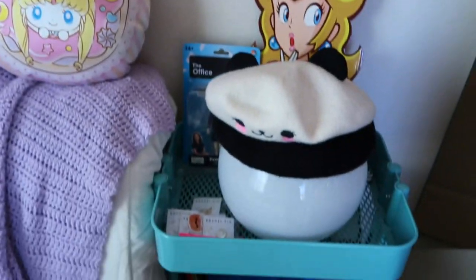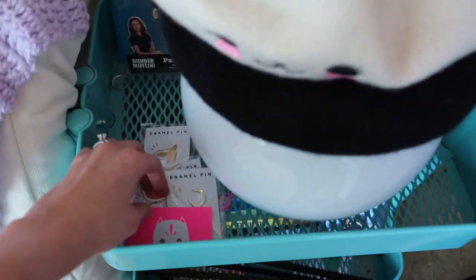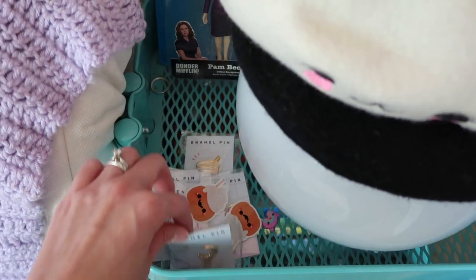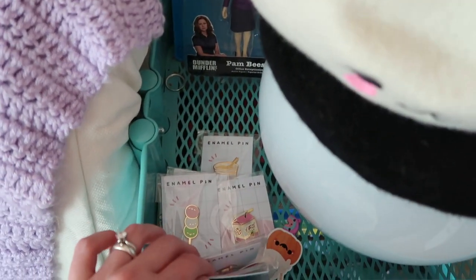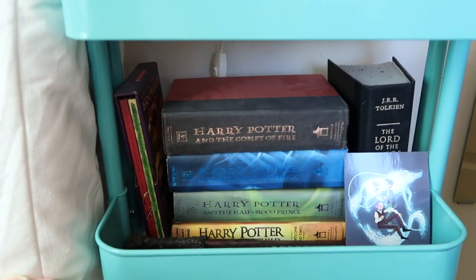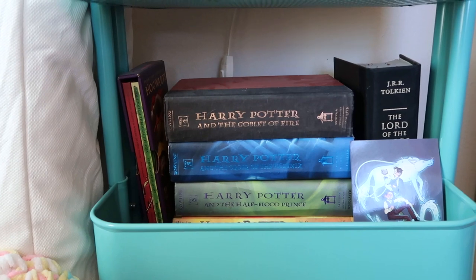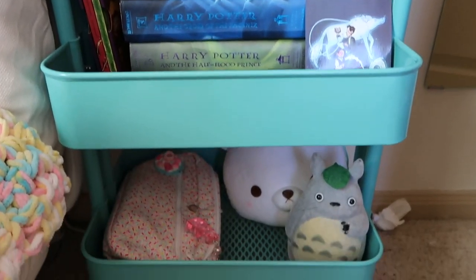And now, down here, I keep all my new pins so I can do videos and pictures for you guys so you can see all the fun stuff. And then I've got some Harry Potter books. I've got others in my actual bedroom because I'm rereading.